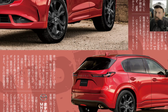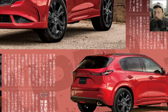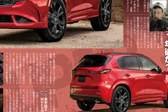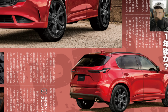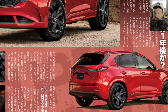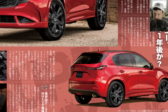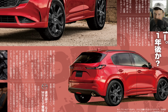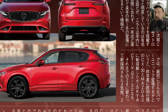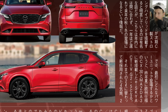It is well known that the CX-5 will be equipped with the company's first in-house made strong hybrid, but it is said that it will not be ready by the end of the year and will instead be delayed by about a year, appearing in the fall or winter of 2026. So what power unit will be the first to appear? Well, they're saying it will be the e-Skyactiv 2.5-liter four-cylinder installed in the European models of the CX-30. This is a mild hybrid. Mazda has 0 mild hybrids in the United States. So we might not see it. This mild hybrid 2.5. Who knows?